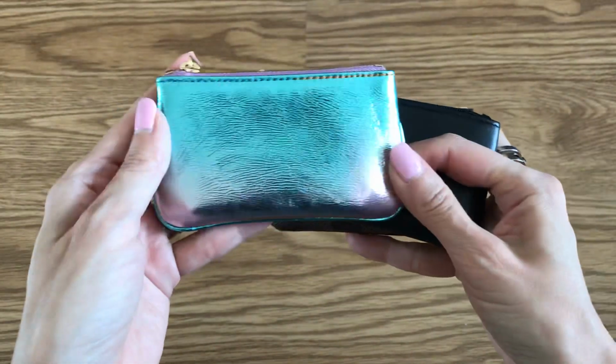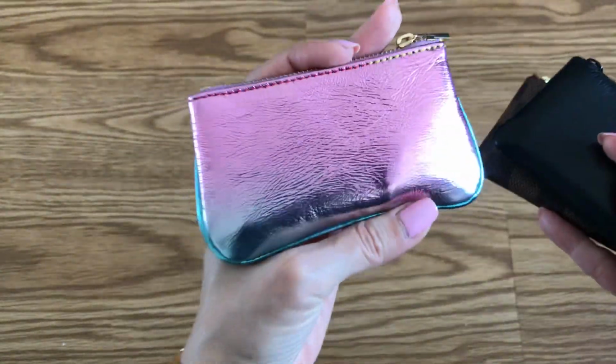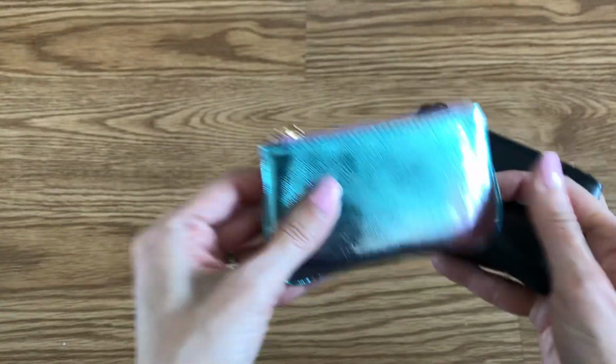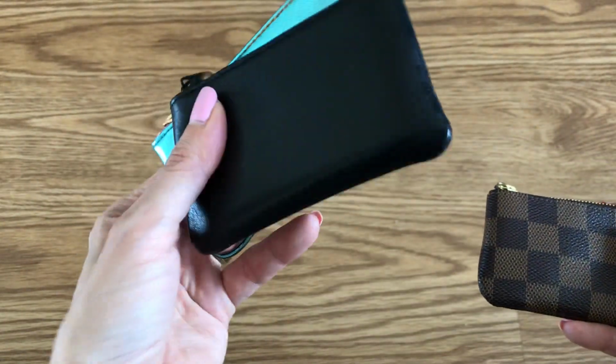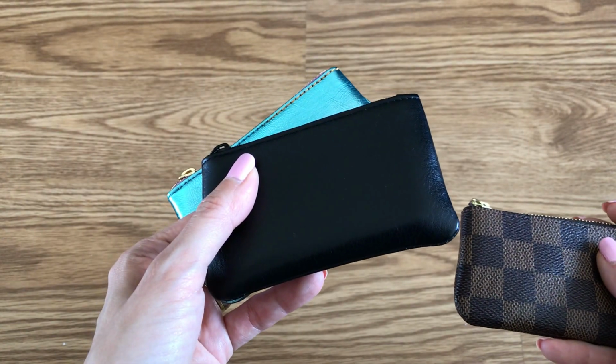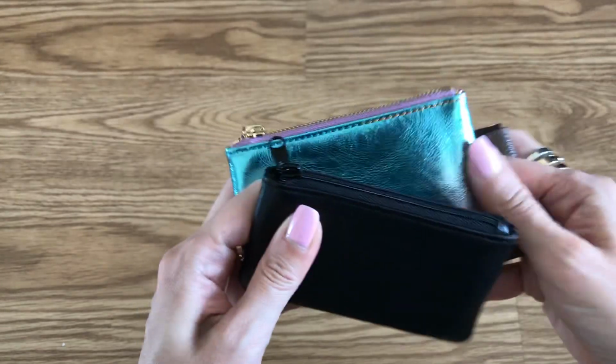Same with this one from Dress Up Your Purse. It has this beautiful rainbow iridescent effect. This is actually lambskin. So in terms of pricing, I think this is like $49 or somewhere around there. And then this one is about, well, I got it at about $20 or $25, but I think the original price is maybe $40 as well, around 40s.